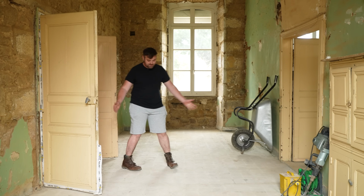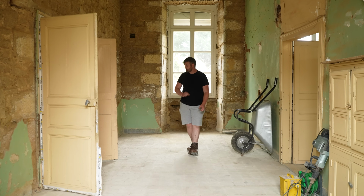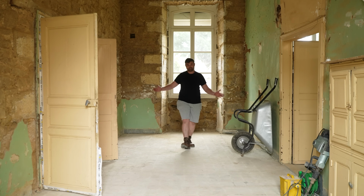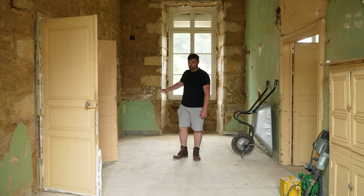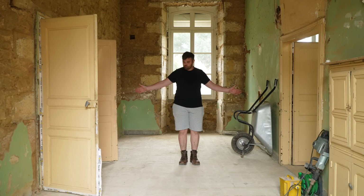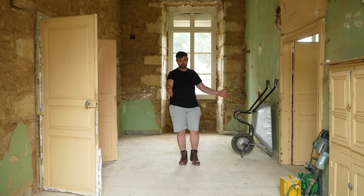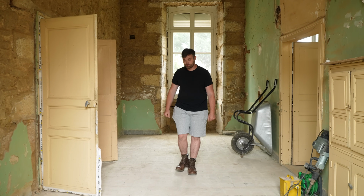So the future of this large room is actually going to be 2 rooms. The part I'm currently stood in will be a downstairs toilet with disabled access, a nice oak door, toilet, sink, hand dryer, mirror, and then this walkway will remain open and this room here will remain open, because from this area here will be a downstairs reception area.